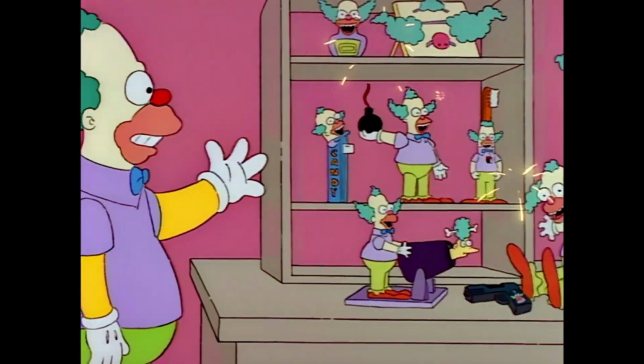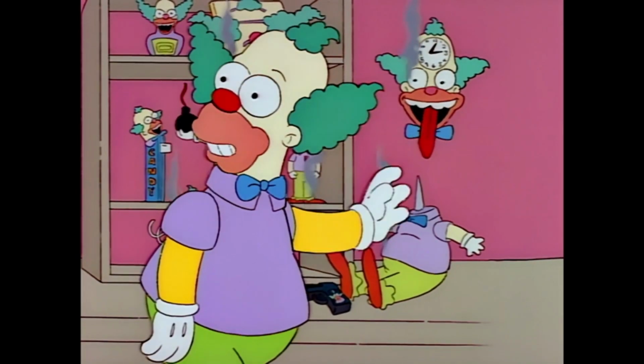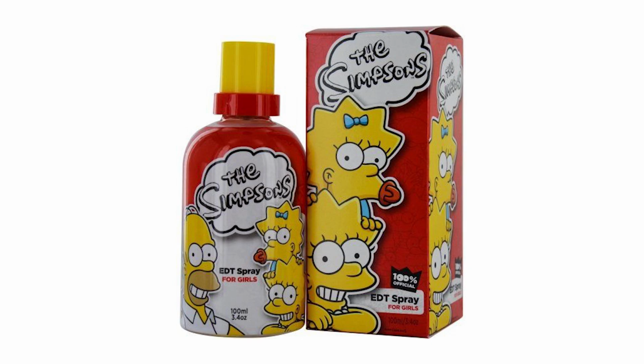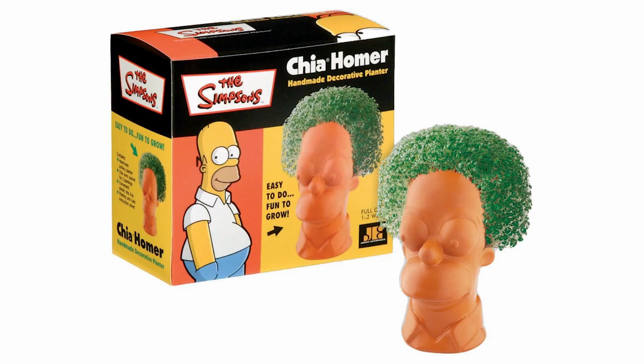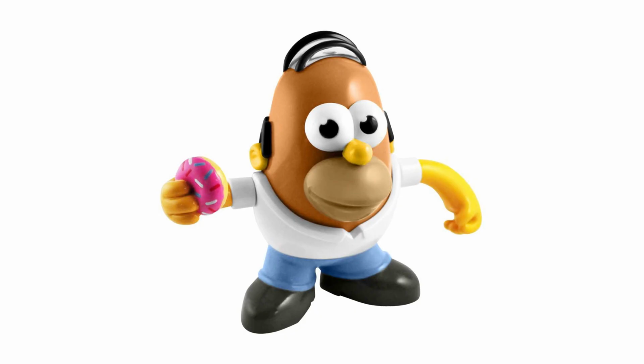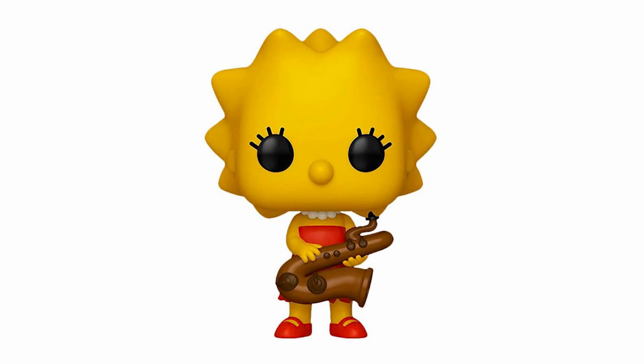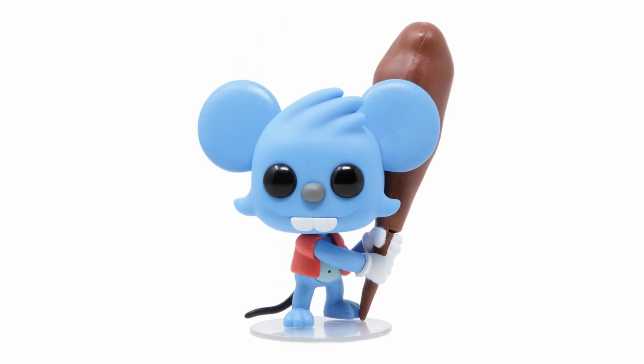But I've avoided other stuff that frankly should never have seen the light of day, of which there is plenty. Take, for example, this girl's perfume. I mean, there's obvious reasons for not wanting this, but why does it exist? Or how's about this Chia Homer? Or these terrifying soft toys? A Homer potato head? A Homer mug with biscuit holder? A dead-eyed Funko Pop?